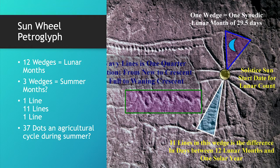Now, look, I've been watching this thing for 10-15 minutes, and with that realization, I realized this is a calendar glyph, and they probably are using the sunlight and shadow. I don't know how. These dots, there's 37 of them, didn't know what that meant. There's 7 wavy lines, didn't know what that meant. There's these deep pecked dots, there's one up here. Didn't know what that meant.